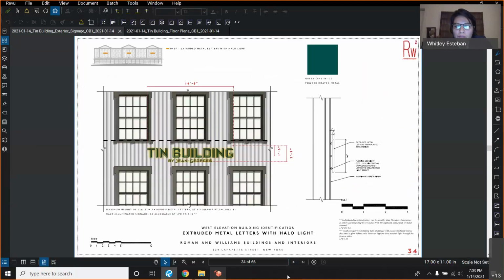Next. So for what we're calling the building identification signage, what we're proposing is extruded metal lettering rendered in a powder-coated metal. Again, the sizing parameters and whatnot, we've all taken from the guidelines established by the LPC, and we're well within those parameters. But essentially, our three building identification signs are located within each of the three pedimented zones, as you can see in that very small key elevation. So these are extruded, solid metal letters that are illuminated as a halo lit application. So that's a soft glow that comes from the back of the letters, but the letters themselves are not illuminated.